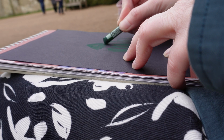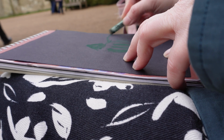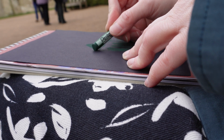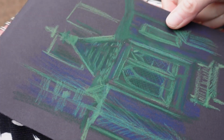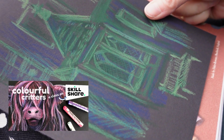Once we reached the house, my friend and I found a handy bench to sit on and we pulled out the oil pastels. I really enjoy drawing with oil pastels on black paper. And side note, if you think you might like it too, I have a class on Skillshare which teaches the process that I'm using here.